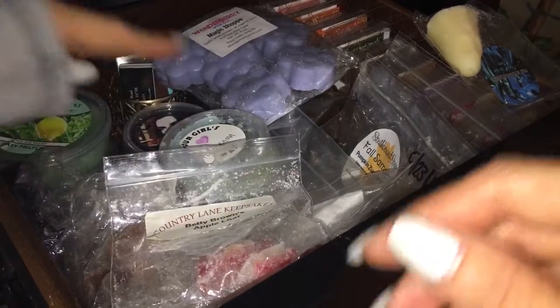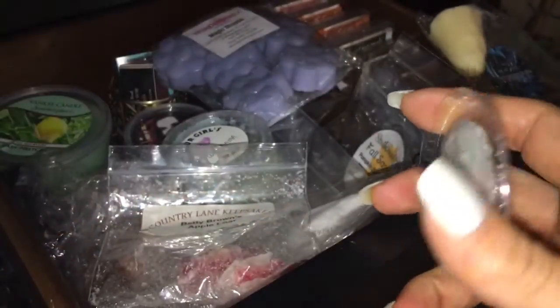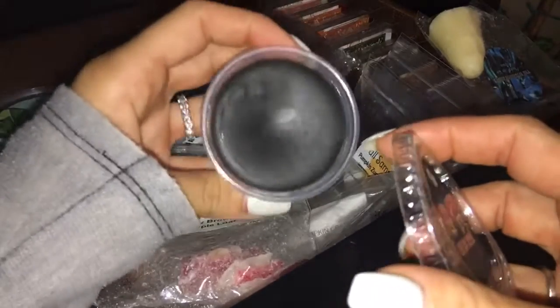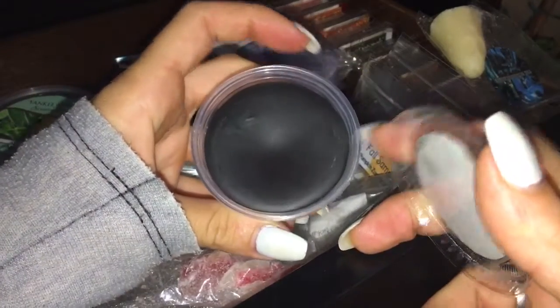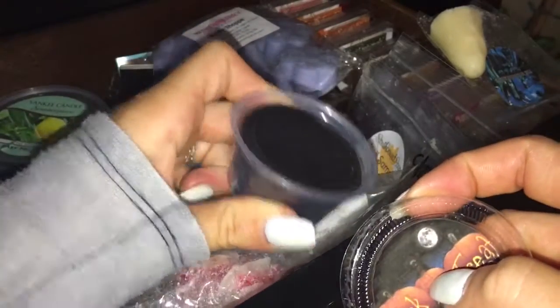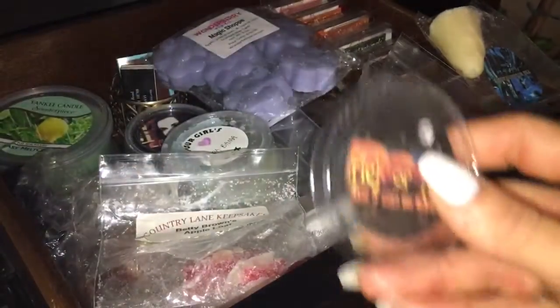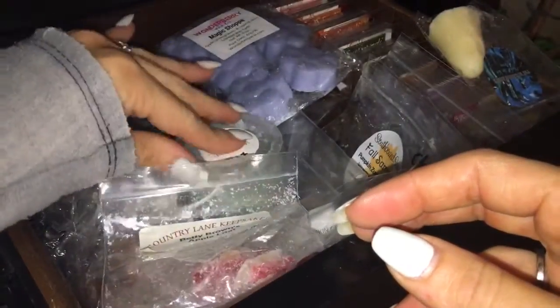And then finally I have Trick or Treat, and this I'm actually saving for Halloween. I forgot what the scent notes in this are. I think it's candy cane. Oh no, this is the one that's bazooka gum, watermelon, Jolly Ranchers. It smells like when I went trick-or-treating as a kid and we had the pillowcases, and you'd open your pillowcase and just get all that candy smell together. That's what this smells like. So I want to melt this on Halloween night just to get that trick-or-treating candy smell. So that's what I'm saving that for.